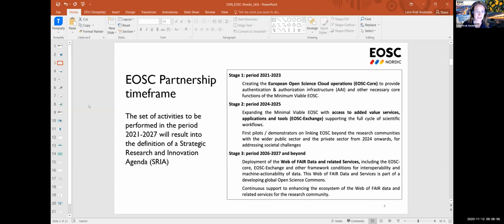After that, stage two, which is scheduled for 2024 to 25, is to expand that core with added value services. That's how it's termed yet. It's not defined at this point, and it's a critical moment we are in right now, because it's about, I will come to that later also, how these memberships are being established. But just to give you the time frame overview, from 26 to 27 the ambition is to have a deployment of a web of FAIR data and related services that researchers can actually start using.